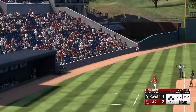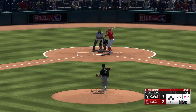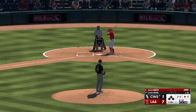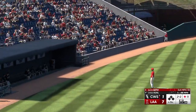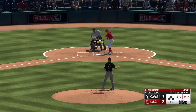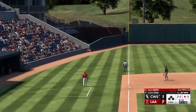Fouls one off, 2-2. And the pitch. Fouled off the plate, they'll do it again. The wind and the pitch. Still 2-2 after the foul ball. Good eye in that spot. Eighth pitch of the at bat coming up. Foul ball, and it remains a full count.